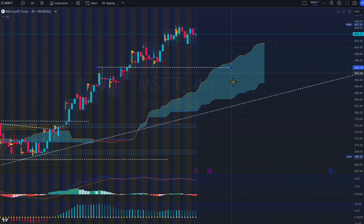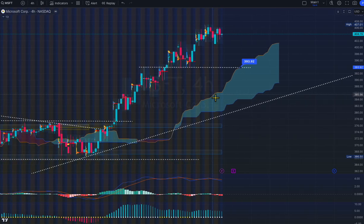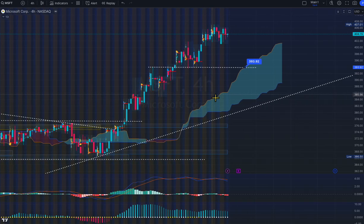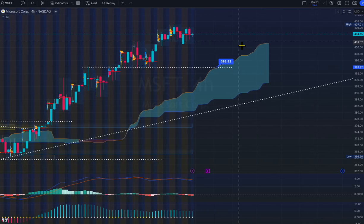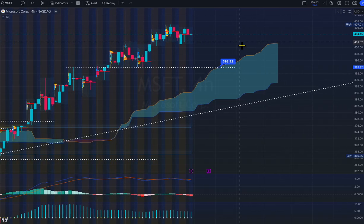So this is the next demand area right here. If market makers want to play dirty games, it would be only for this week, because most people want to spend money on weekly option expiry this week. If they want to do that, it can happen. Or they can just continue higher also. Most likely Microsoft has strong earnings, I'm expecting, folks.